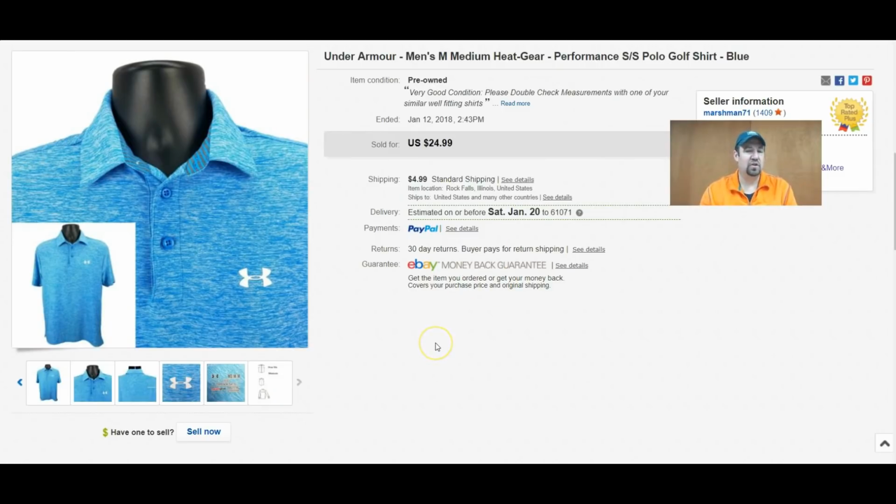So here's just an Under Armour polo shirt. I always price my polo shirts at $29.99. This is just one of those instances where I'm messing with the flat rate shipping. And so I listed this for $24.99 with $4.99 shipping. So either way, it's still $30. This shirt here sold in 6 days.